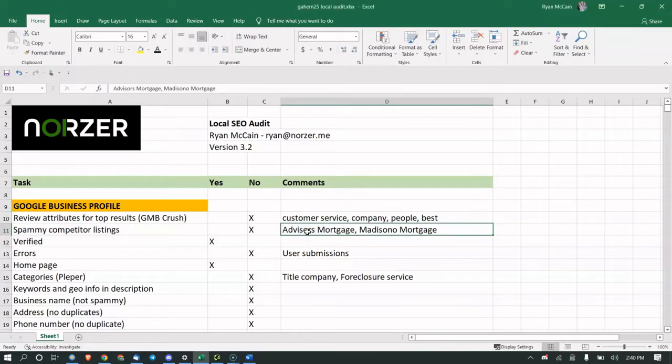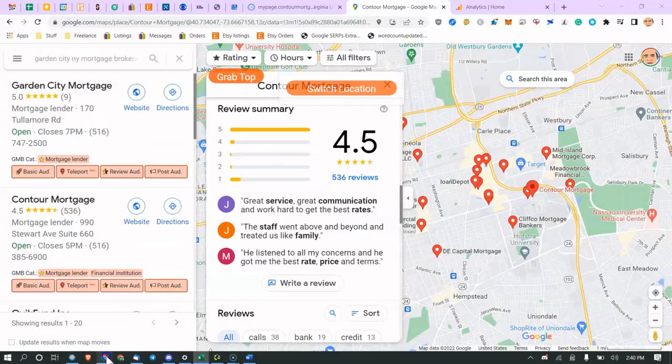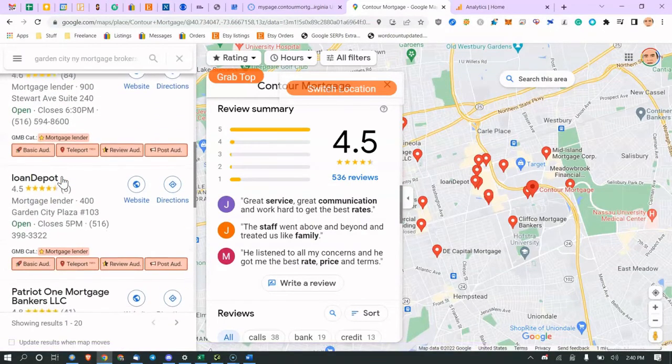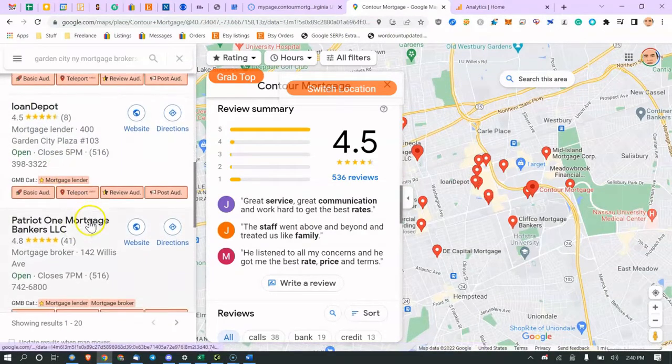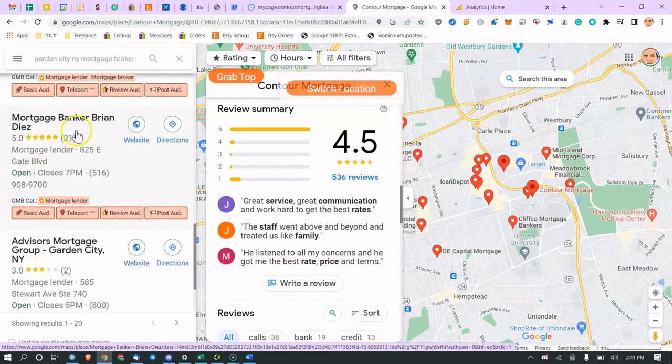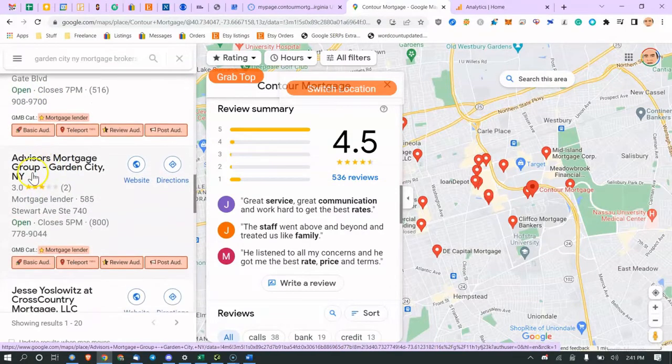So what this is: if you can include your keywords in your business name, you can generally rank higher for it, not as much as you could up until a couple months ago. So you want to make sure your competition is using only their business name. Let me see, Advisor Mortgage Group. You don't want them to get away with putting their city name in here. Because when you're trying to give Google context, you want to use your keywords in the geographical location.